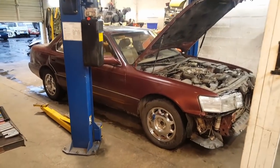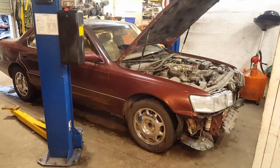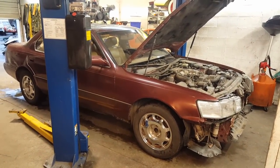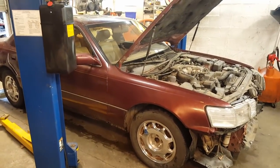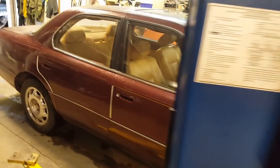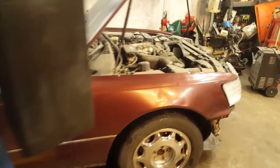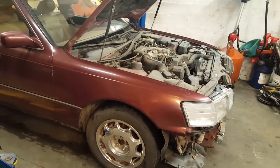All right, so you'll notice we're in the shop today and we are looking at the ongoing series of a free car. Don't quite understand the appeal, but it seems like it's a lot of work and it costs you a lot of money to have a free car.